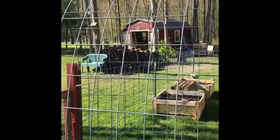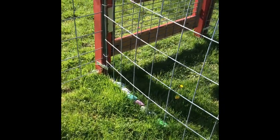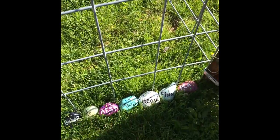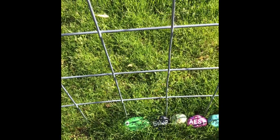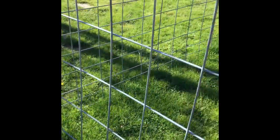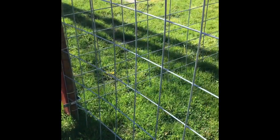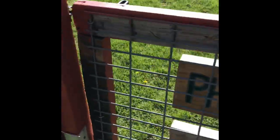This archway I made for her. And our grandkids, she made a centipede or caterpillar type thing with all the grandkids' names on there. And through here, we're going to try some cherry tomatoes and see if they'll kind of grow up around them. Other than that, that's that.